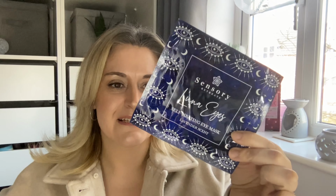Fifth item we have in the box is this. So this is by the brand Sensory Retreats, and it's Luna Eyes Self-Heating Eye Mask. I have had plenty of these in the past. I think I've still got some in my drawer. I love these, they're very nice. It's a shame that it's single use, but the smell of lavender is gorgeous, and it's just a lovely gentle heating effect over your eyes. Really makes you relax. It is really nice, so I am happy to get another one.